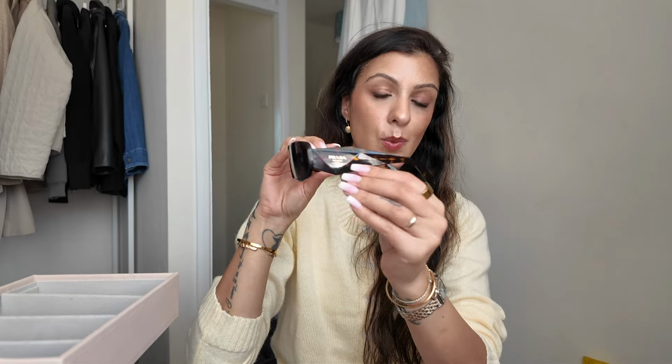One thing to mention about the Prada sunglasses actually is if you have a slightly larger head, which I feel that I do, these can, after a while, start to feel a little bit tight on the sides. So it's just something to bear in mind with these ones. And I just think it's because of the smaller shape and design of them. So we have got through those pretty quickly.